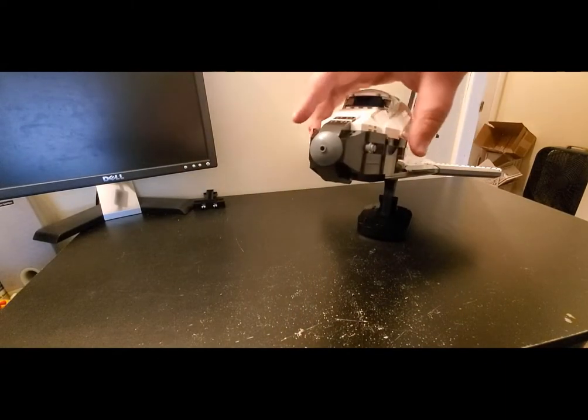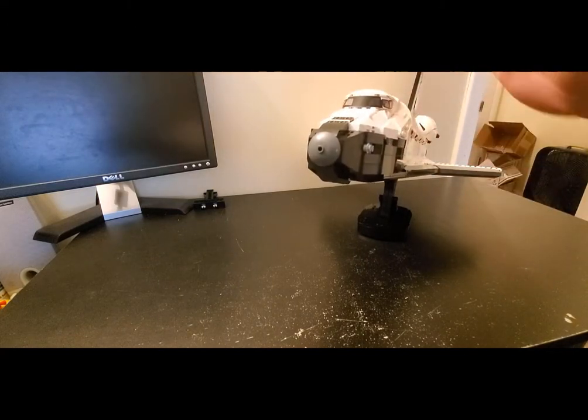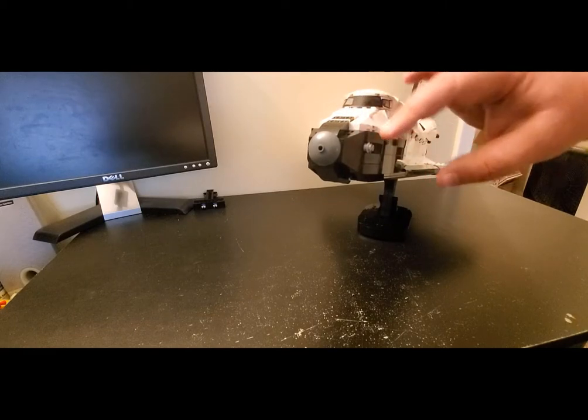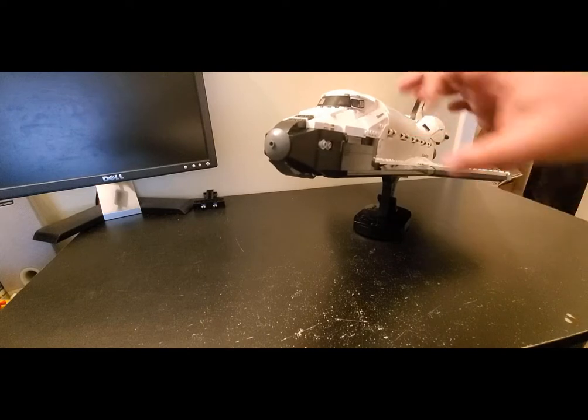I really like the shaping of this. Yeah, there's a few open studs on the sides here, but I don't think that takes away from the look at all. Honestly, it kind of gives it a little bit more character in my opinion. But you can see even the thrusters on all the sides here are present. They have a really great detail to include that.